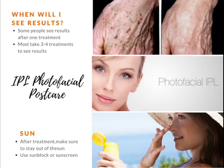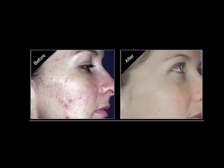Some people may have a little bit of redness or flushing after the treatment. This is common and will go down. If you don't have the redness or flushing, don't worry, it's still working. Not everyone gets red or flushing.